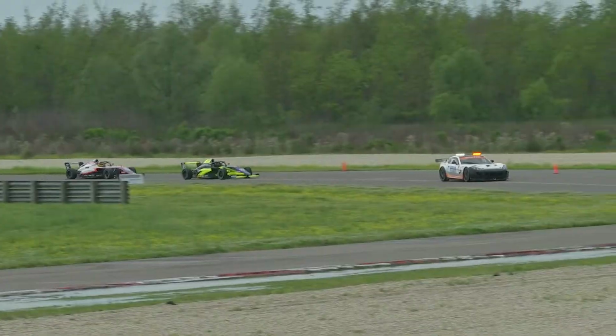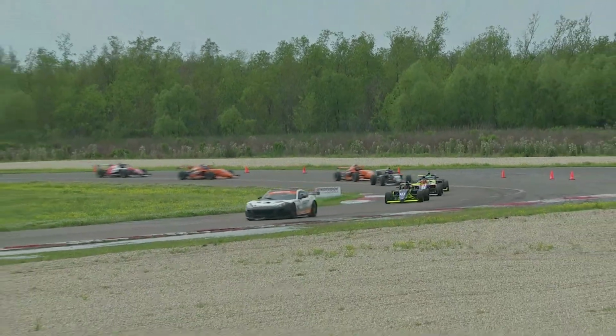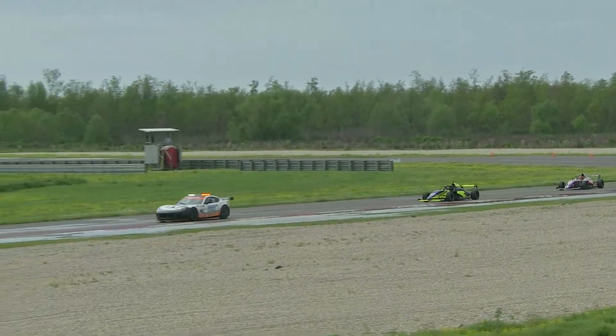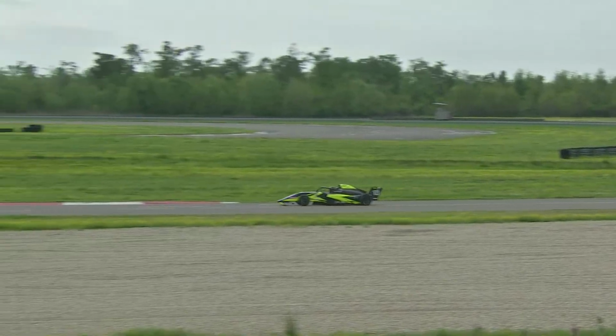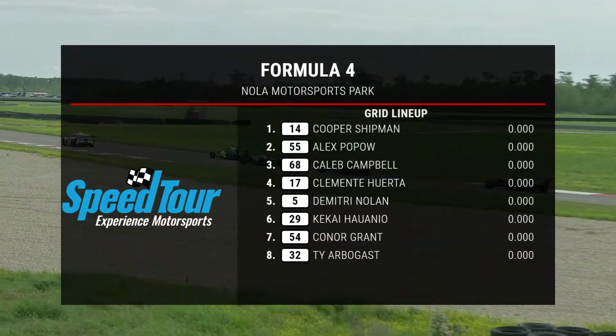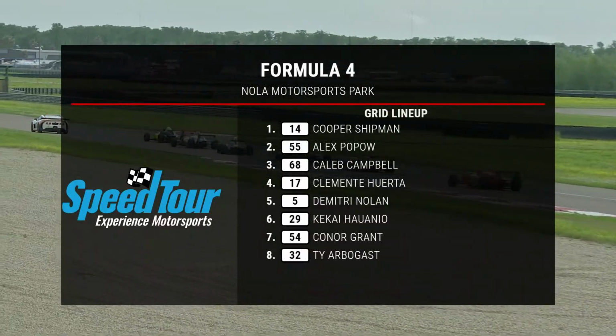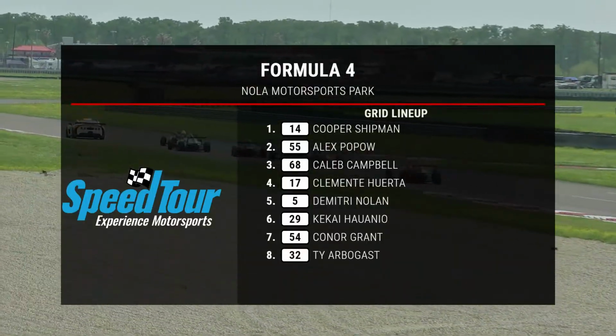All right, field forming up behind the Ginetta pace car. This will be a rolling start in this category. Yep. I did F4 last year. I think Scott just wasn't confident with these cars yet getting them off the line, so I think we'll do another rolling start this year, which isn't bad. It's a good way to start the category off, a safer option.